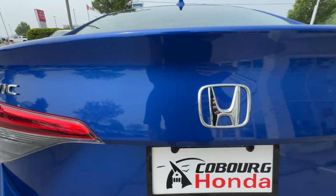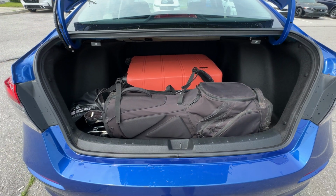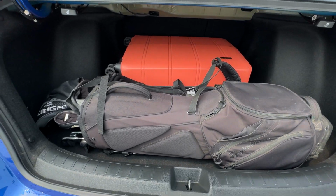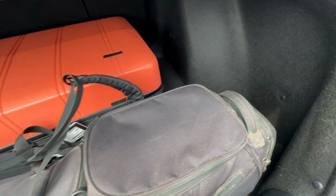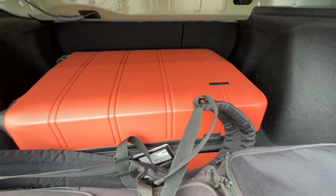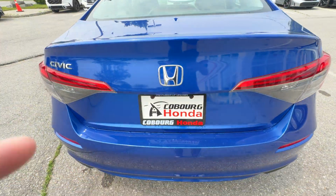All right, let's open up the trunk because it is kind of shocking how much room we have in a Civic. This is a full golf set with the driver still in the bag. And look at how much room we have. All right, still lots of room over here. That's a full-size suitcase as well. And then, of course, we have split folding rear seats to go along with that if you need even more room.